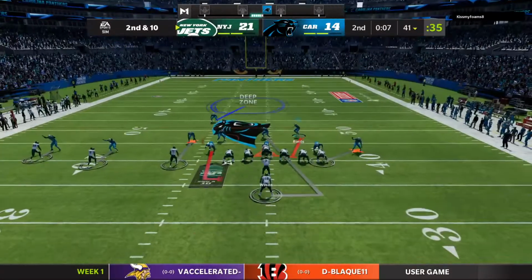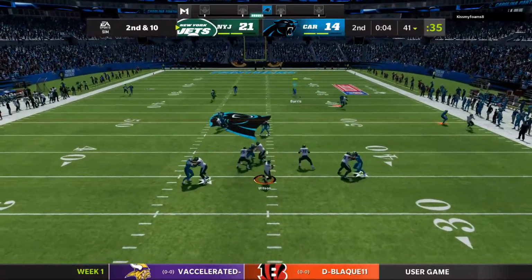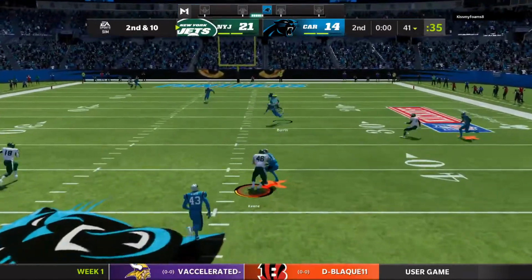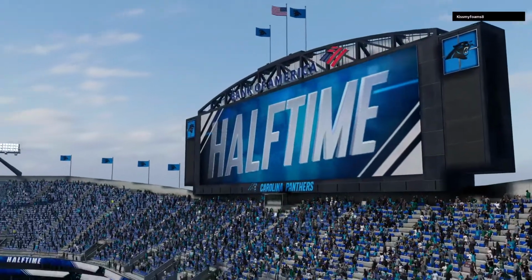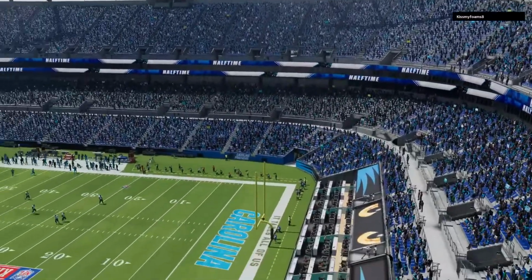They'll try again 2nd and 10. Play action. It's Wilson. And that'll be caught by the tight end Keene. And they're going to have another first down as the tackle's made at the Panthers' 39. So we've reached halftime here on opening weekend.